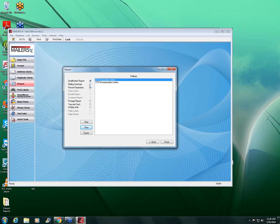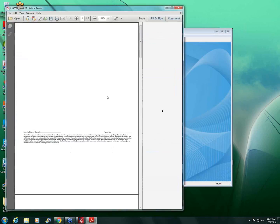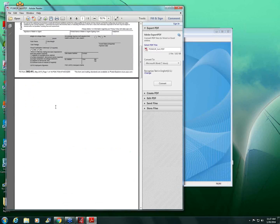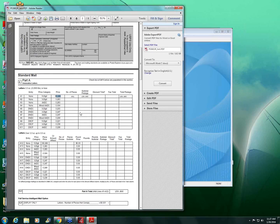Some of these other reports, mailing summary, pre-sort parameters, are for your own records, so you can keep them on file, but not actually required by the post office. Again, the CAS form that we check the addresses is required. Qualification that shows the mail we're handing in is required. And the postage statement here, which has to do with the money. This shows your total for the mailing, as well as the per piece rates. And as you can see, over 49 cents for a letter, standard 5-digit gets you all the way down to just under 27 cents. So right there, you're saving half. And there are even lower rates in different tiers that we'll discuss in other webinars.